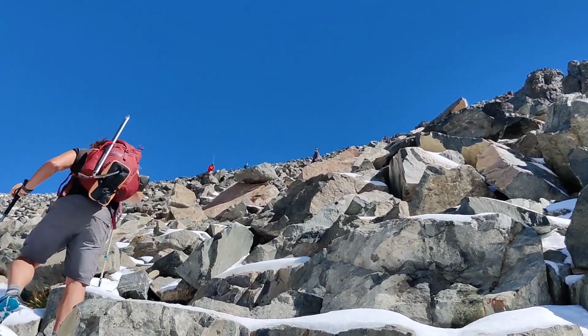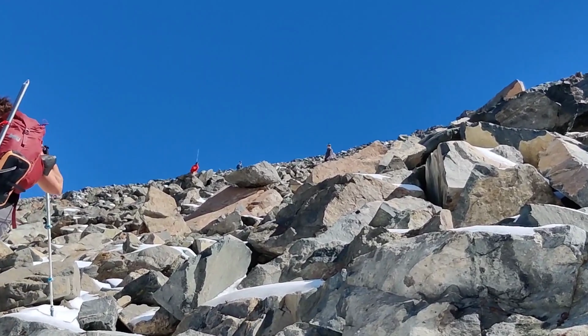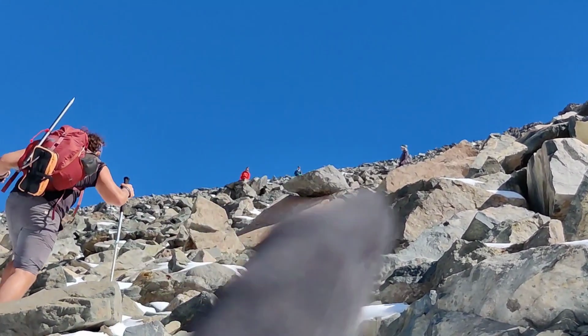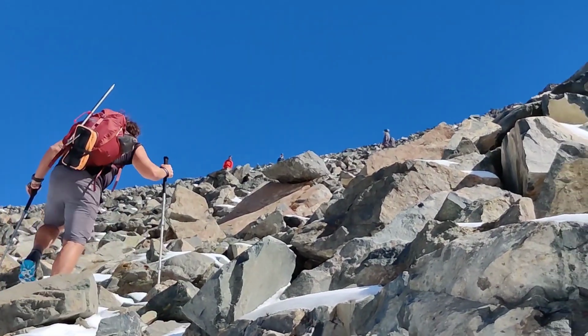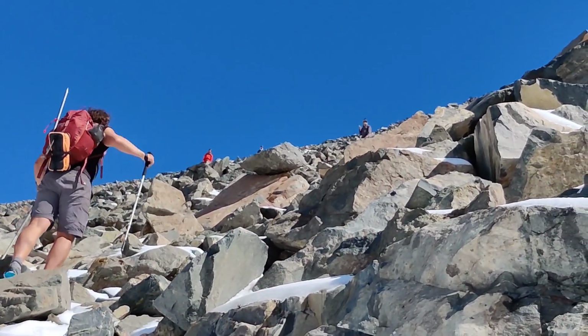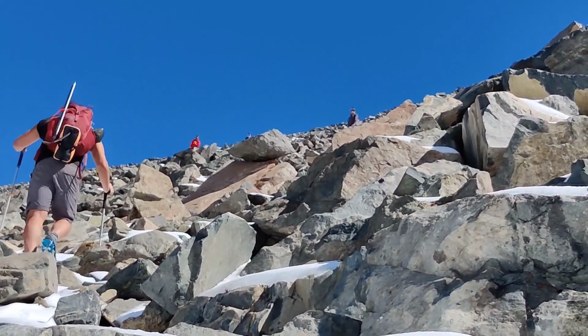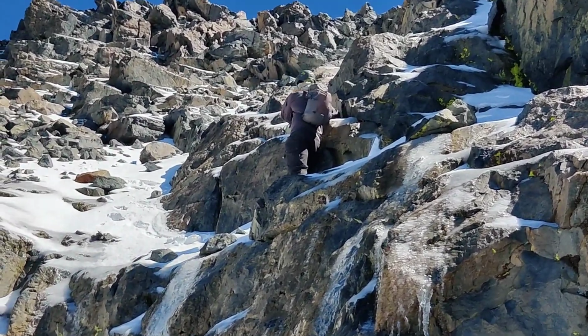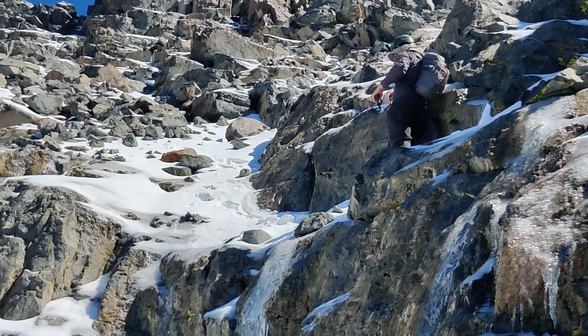There are two guys who had just summited Banner Peak, and they're on their way down. That one and that one, the one in the red. They were probably about half an hour ahead of us. That's what I was thinking. I think I'll go up on the left side here.